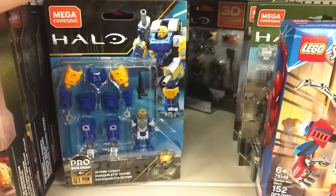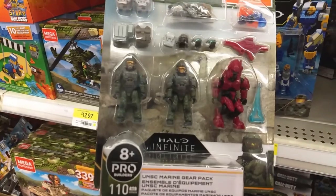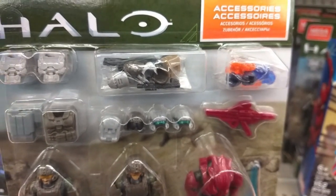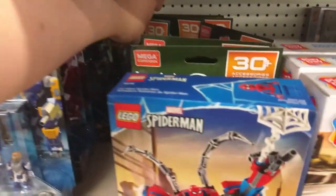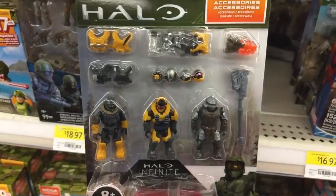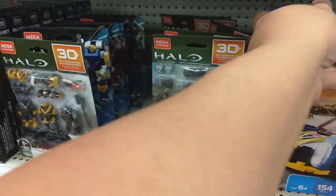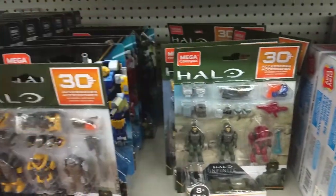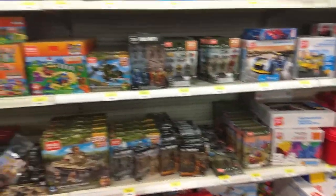And then we have 30-plus accessories here for the UNSC Marine Gear Pack. Wow, 30-plus accessories. I can't even tell what half those are, but that's a lot of gear. Cool. Oh, they got additional ones as well. Oh, that is very neat. The Spartan Armor Pack. Well. I think that's it. Nope, yeah, that is it. Yep. Very cool. Alright, well, that's something new to see. Guess we'll keep an eye on those ones from now on.